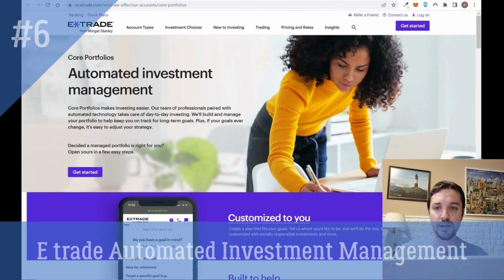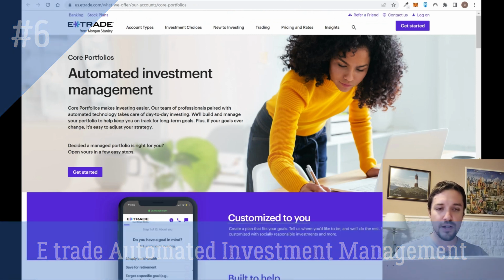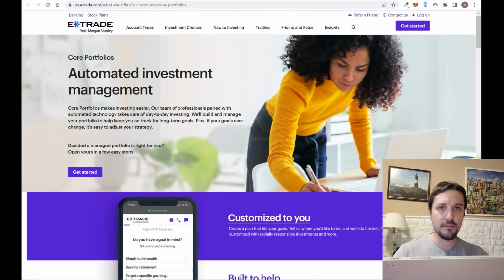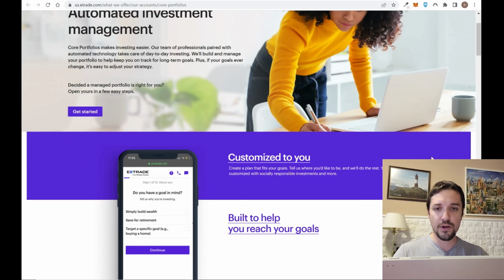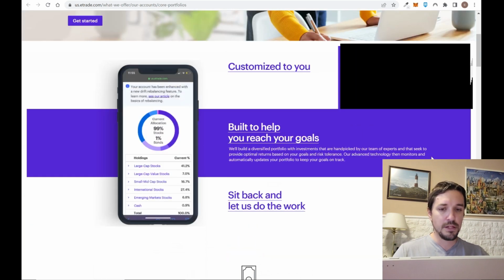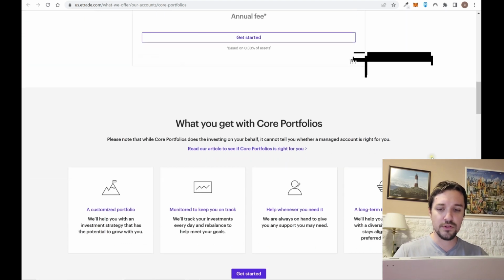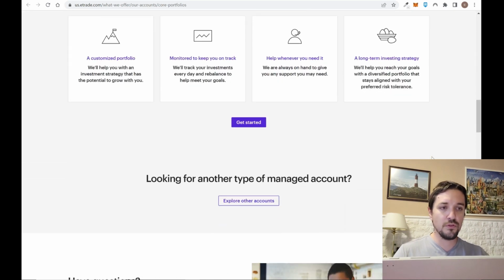And finally, you will also have the automated investment management. If you don't have time or if you don't have knowledge, you can delegate the money to the broker, and the broker is going to invest the money for you. You have to pay a small fee, 0.3% per year. I believe it's not too high, but remember that it's always better to understand and trade by yourself. But at least it's an alternative that you can use if you don't want to spend time in the market. This could be useful for the long term.